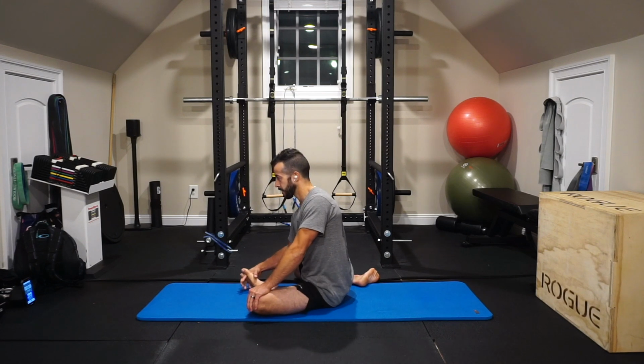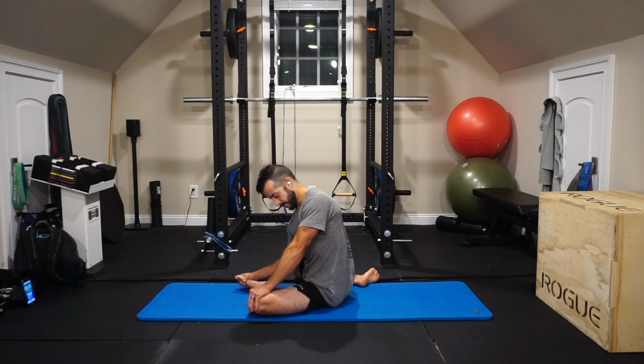So once again, I'm just kind of pushing in, applying a stretch through that left side. You might feel it in your hips here in this position. You might feel it through the obliques, into the ribs, through the spine a little bit in that stretch.